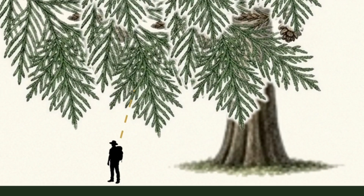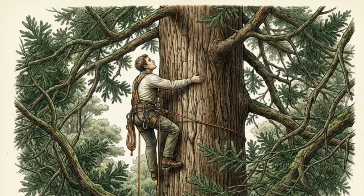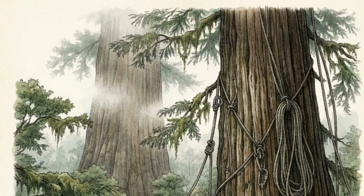In a dense, multi-layered old-growth canopy, branches block your line of sight. It is physically impossible to see the true top of a tree from the forest floor. Because of this visual illusion, researchers would spend hours climbing and measuring a massive tree, only to reach the top and realize a taller neighbor was hidden right next to them. Their eyes were constantly deceiving them.